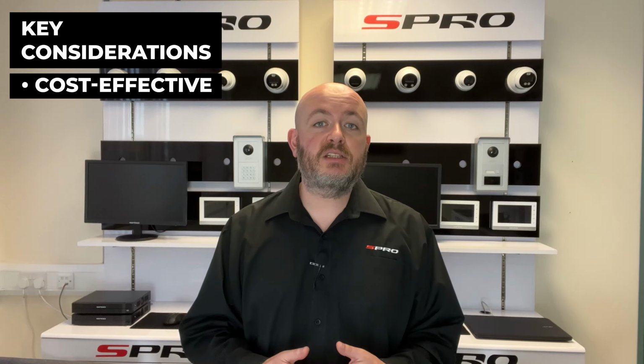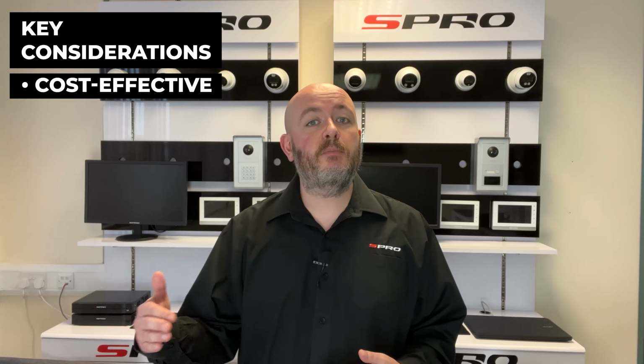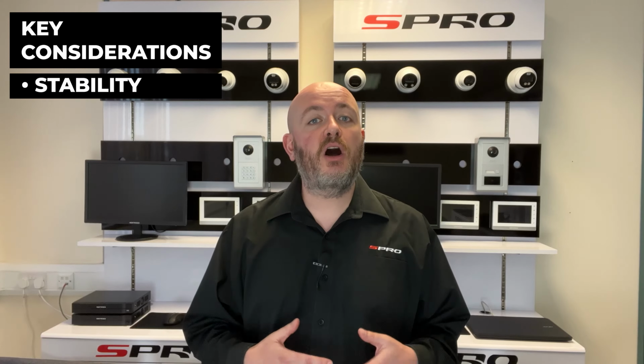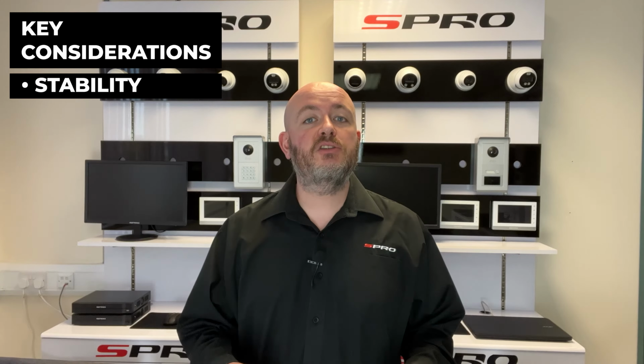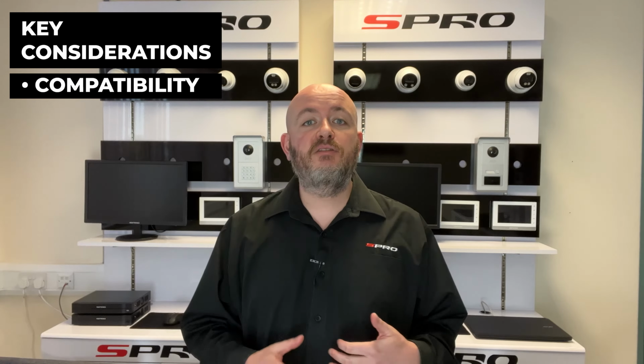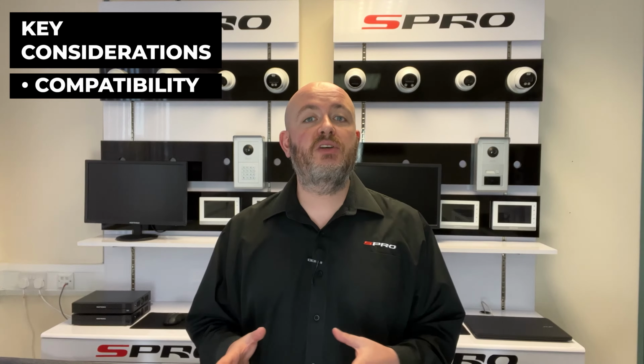Generally, DVR systems are more budget-friendly, both in terms of initial investment and maintenance. Stability. Given their straightforward, hardwired connections, DVRs often boast robust and stable signal quality. And compatibility. Excellent for integrating with existing analog camera setups, ensuring previous investments are not rendered obsolete.